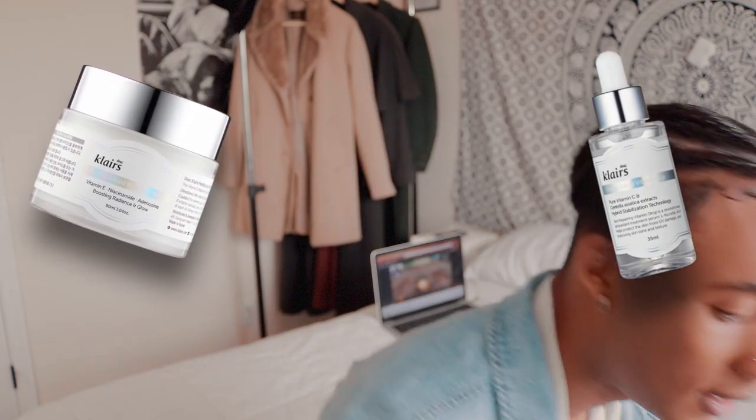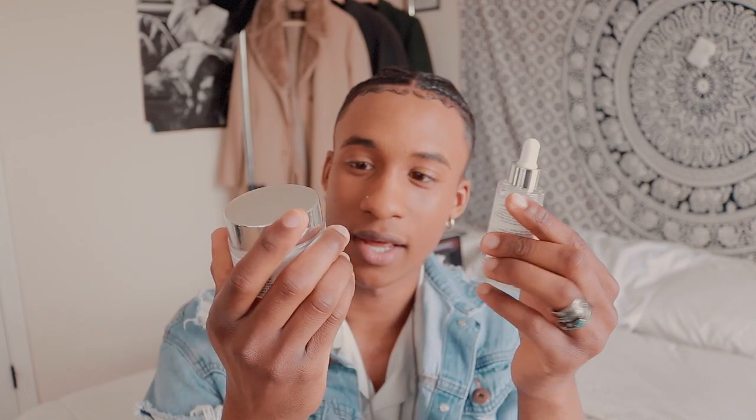Now, if you combine these two together, they make one hell of a... I don't even know what to call it. But when you combine these two together, the vitamin C serum and the vitamin E mask together, I apply this at night. I just can't apply it in the daytime just because it's a little bit too oily.